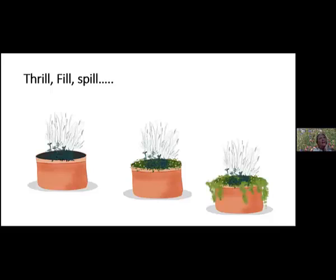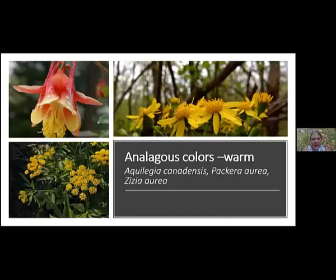So let's talk about colors. Analogous colors would be hot colors or warm colors, colors in the same area of the color wheel. Here's one combination here, and these could handle partial sun. These are all native Northern Virginia plants. Packera is starting to bloom now. It's got cool purple buds in the spring before it develops these bright yellow flowers. It likes some shade though, and columbine with the yellow stamens, and zizia. So these are kind of the warm color palette.